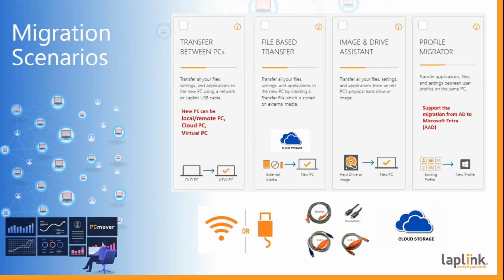So we have a couple of migration scenarios in the product that are standard. Number one is transfer between PCs. That is, you move the application data and settings from an old PC to a new PC. You do it through the network or you do it through a cable. It very much depends on your IT policies. For example, you don't want the traffic on your network. Secondly, you don't want the data on your network. We have some defense contractors who say that data will not go on our network. We will use specialized secure cables. Using cables seems old school, but it's still a very fast way to do that.